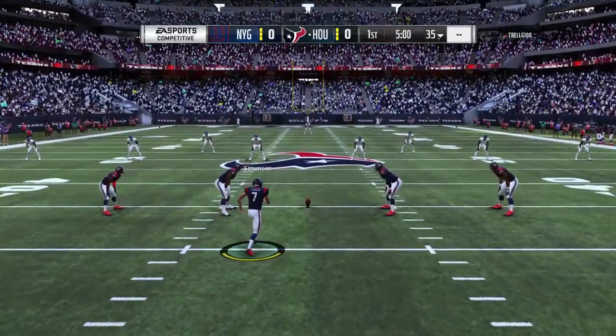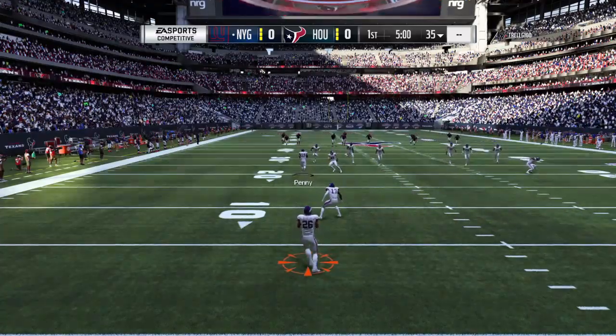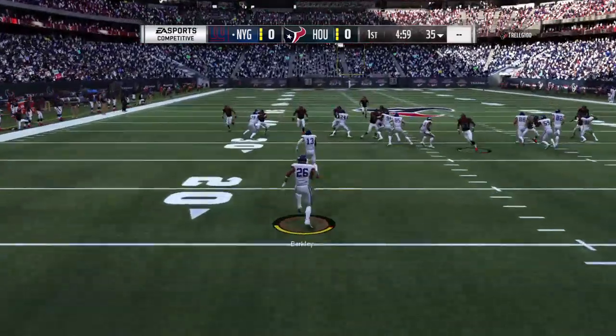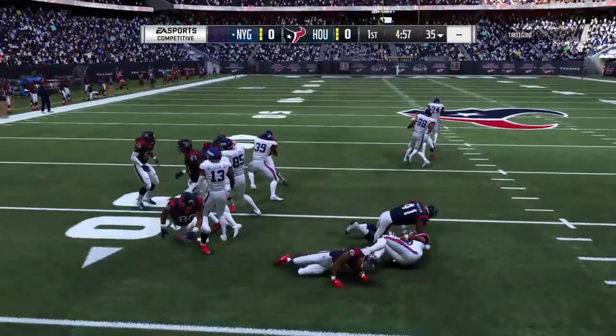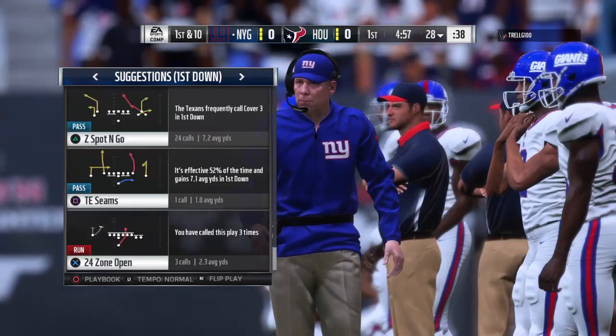Here's the former UCLA Bruin, Kaimi Fairbairn, to get this one started. And this one is underway here on EA Sports. This is taken at his 4. And he'll take it past the 25 and up to the 28-yard line.